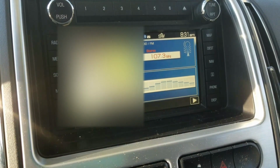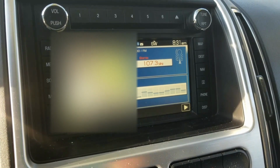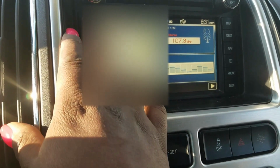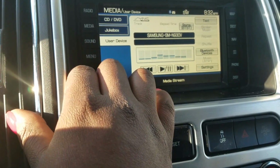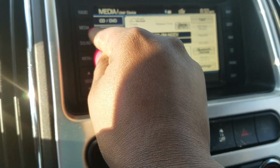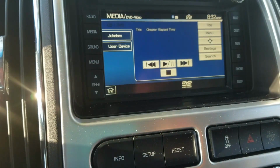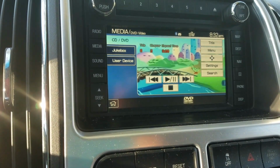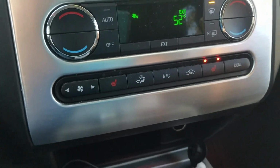For some reason, it continues to play my Google Play music in the background. I don't know how to turn that off just yet, unfortunately. We've got Sirius radio. So there's the music playing in the background. That's actually kind of cool, considering that I'm recording this at the same time. It also has a DVD player in here too. My son likes to watch Super Mario while we're at the bus stop. And we also have seat warmers.